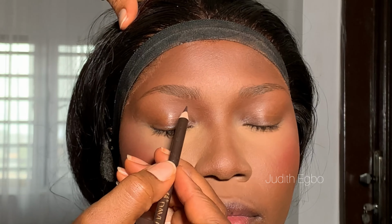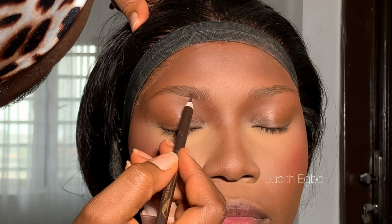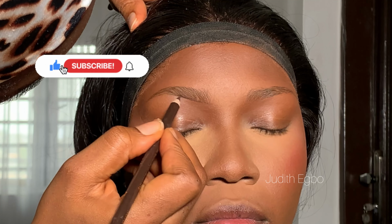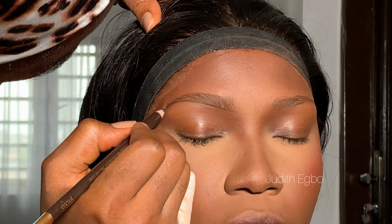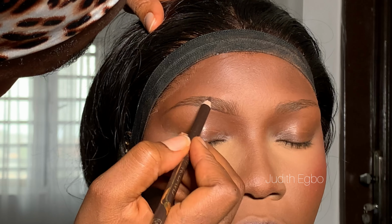To do the brows, I'm just going to brush, because I already carved the brow, so it's ready to be filled in. So I just outline a very light sketch using my Davis brow pencil. This is the pencil I use all the time, except for one other pencil I use. I'm working on a very light skin person, but this pencil does the job for me.